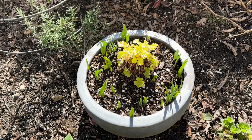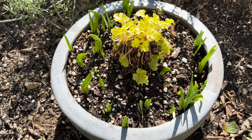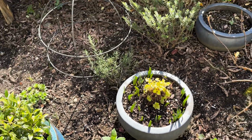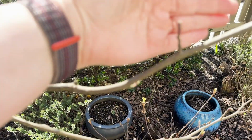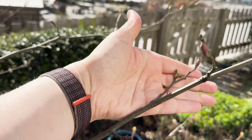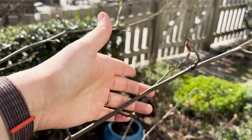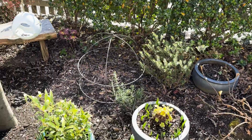The heuchera is not that protected over here yet because the alder has not leafed out. Let's see. Do I have buds? Yes. So it's budding. You see it? It'll leaf out and then get more protected over here.